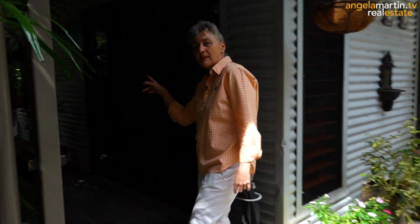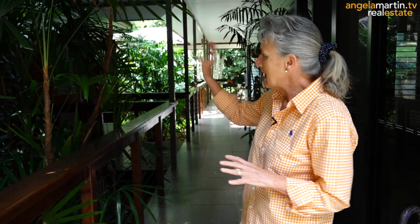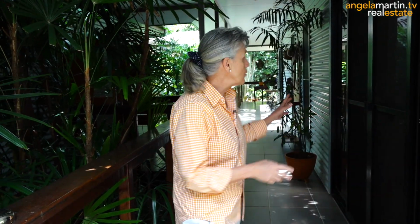And this is the main pavilion here. So we've got gorgeous breezeways, we've got fabulous verandas, we have got the master pavilion there, and of course we have the main house here. So we're just going to go in, look at the main area, look at the bedroom, and then the Airbnb.